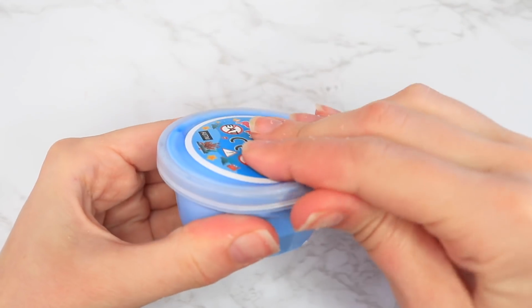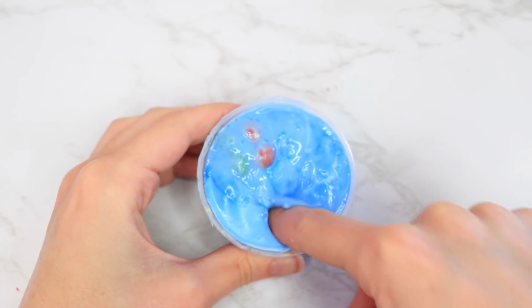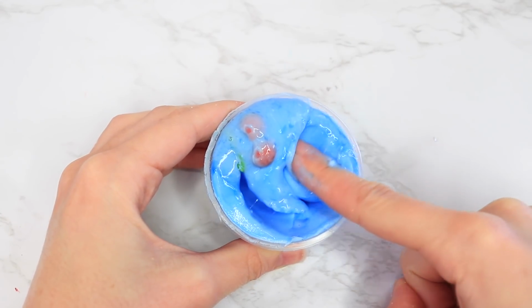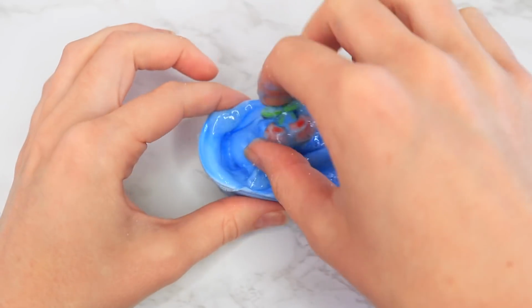This next slime is also from Wish, and look at this. I was like, oh no, what is this? It was a wet, kind of nasty mess. I was very concerned to stick my hands into this. I was like, okay, I'm just gonna do it. I took the charm out and just decided to mix it all up.